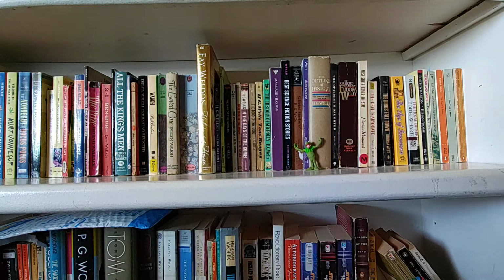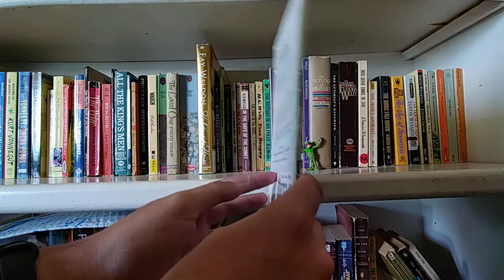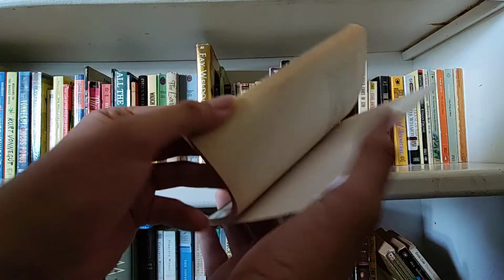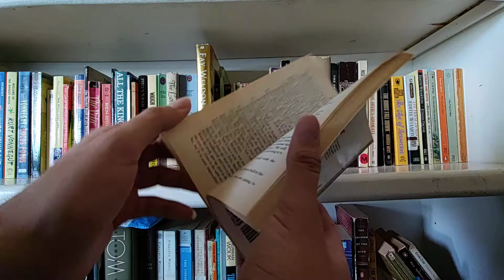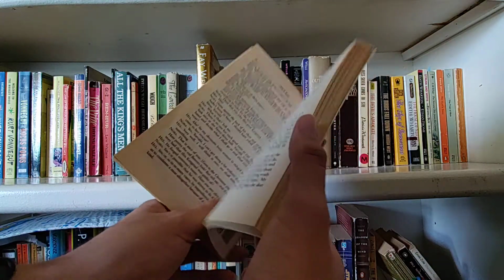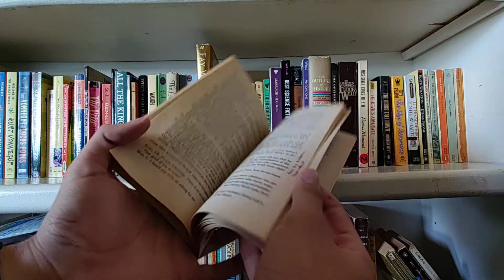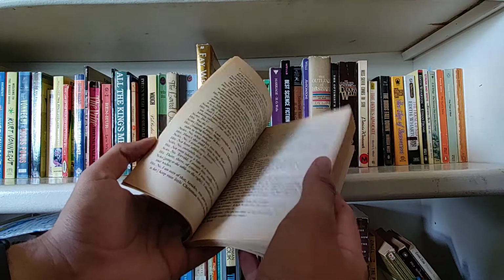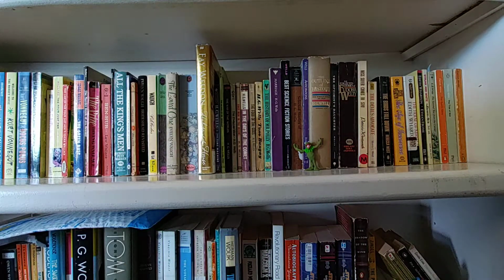Okay, only one annotated book. That is A Doll's House by Henrik Ibsen. I had to read this play for school, and you can see this isn't my copy. I actually had to check it out of the library, but you can see it's highlighted and annotated just copiously. So that is gone there.